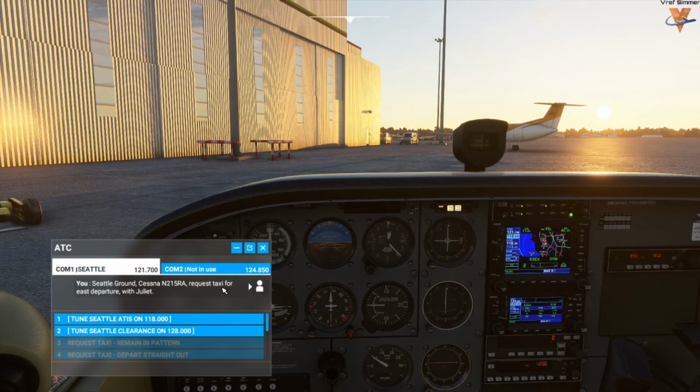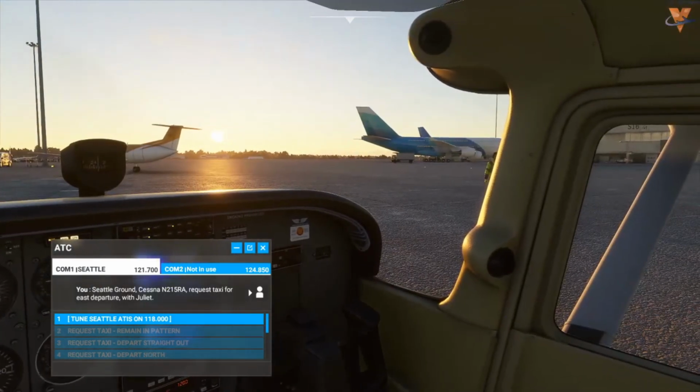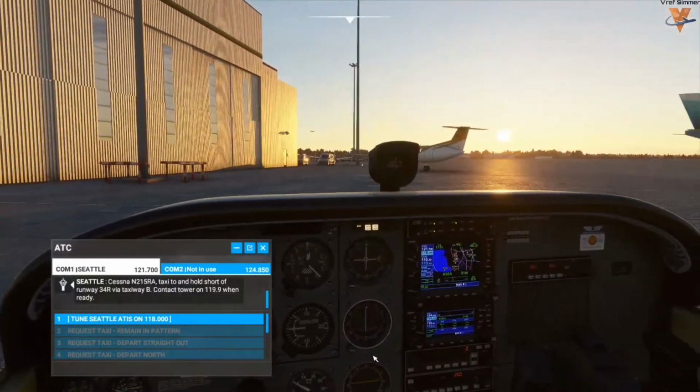Seattle ground, Cessna November 215 Romeo Alpha, request taxi for east departure with Juliet.